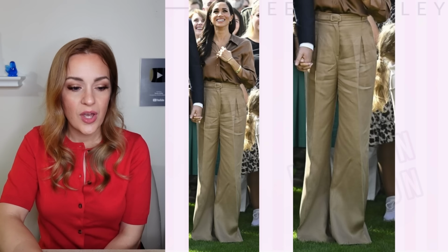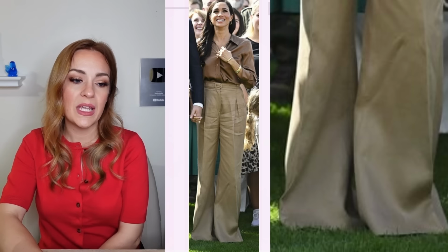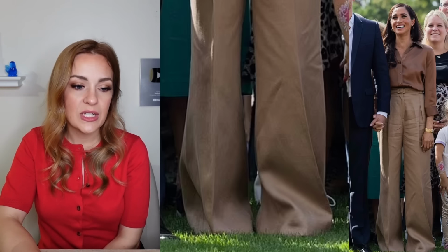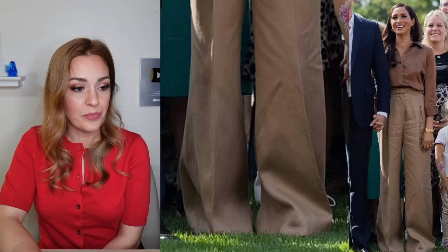And as you can see here, when she's standing still, the pants are buckling and puddling up on the floor, making her look ridiculous, like she's wearing someone else's trousers, like she doesn't understand how to wear clothes. She re-wore them, I think this was last fall, with this turtleneck tank top, which a lot of you felt was kind of ridiculous.